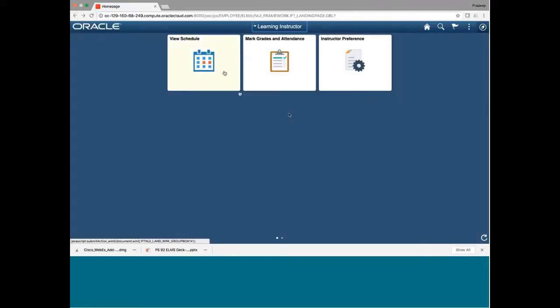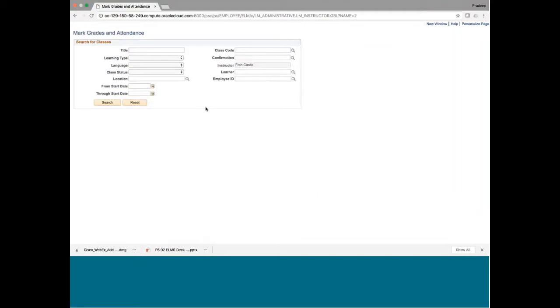So that is view schedule. Now mark attendance. If you want to give the grades and attendance, as I showed you in the roster page from the print roster page, it is similar functionality. You just filter the courses here and give the grades and attendance to the courses, classes, or programs.